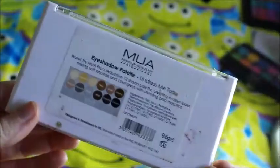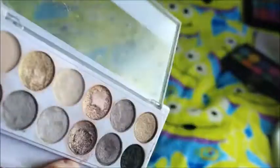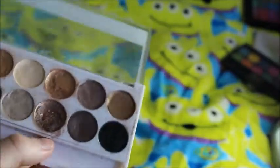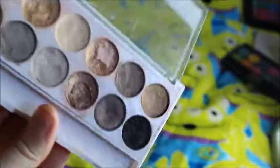And then I have Makeup Academy, another one. Undress Me 2 palette. And this one I think might be my first ever eyeshadow palette. Like proper eyeshadow palette, but I did used to use it a lot, as you can probably tell. It's a bit battered, but I don't use it anymore. And the shadows, although they are pigmented, they're not amazing. So I'm going to be getting rid of this one.